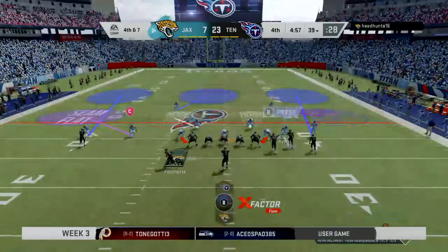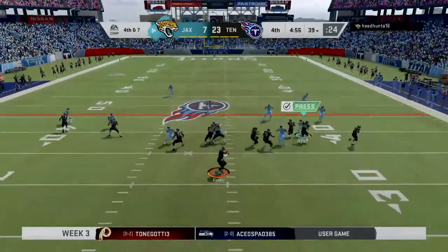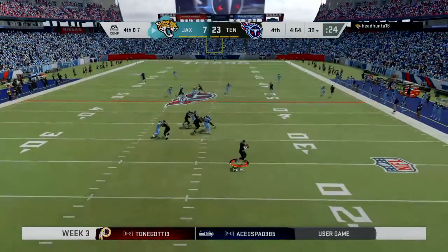They're not ready for this, man. They're not ready for this. They still playing soft. Now play the quarter today. Let's see how that goes.